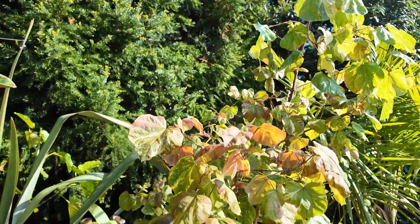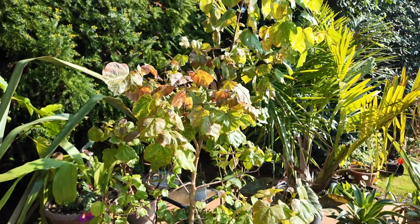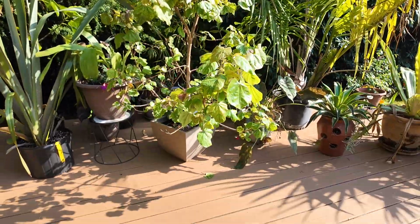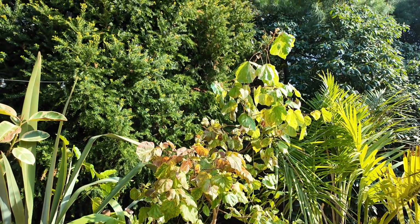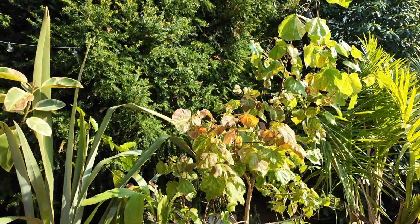People maybe grow it for like a year, but I've had it for 3 years now. I got it as a really tiny plant. It's growing in a tiny container, and it's just gotten bigger and bigger and better. It's one of my tallest plants now, and I got it from Logee's online.